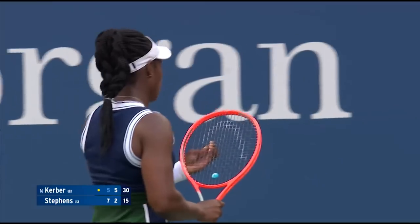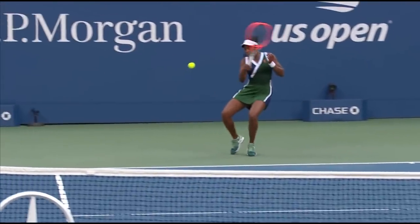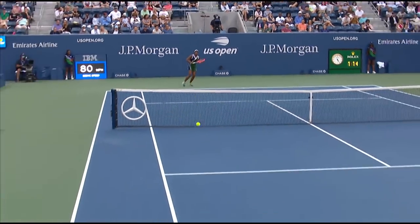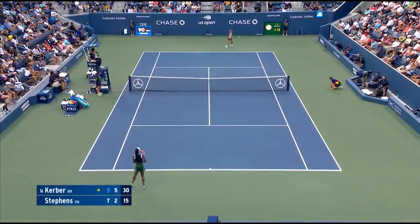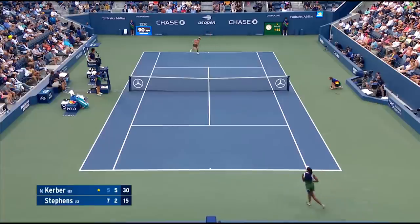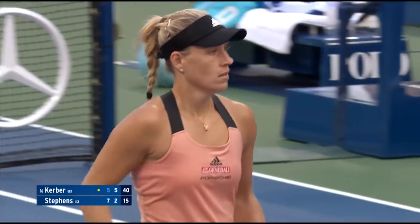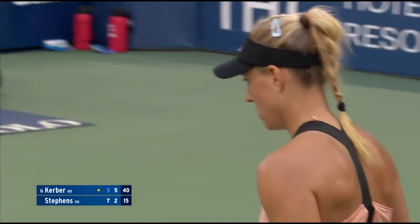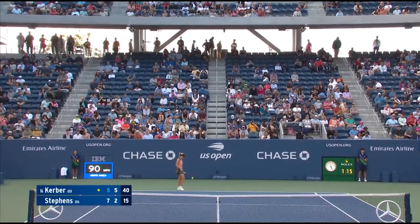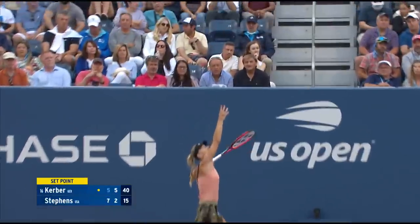Shot for the last few games, but reignited here. 14-15. Kerber has definitely taken a more offensive mind, isn't she, into this second set. As a result, she's on the brink of closing it out.